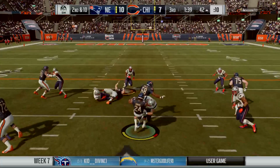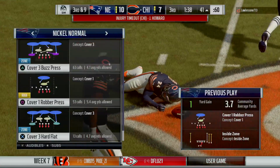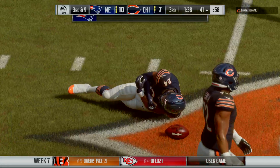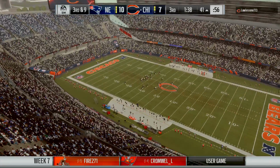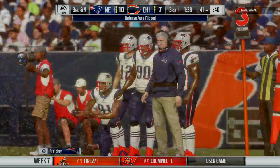Again, it's Howard. And very little there. He might have gotten a yard. Yeah, I think he got a yard to the 41. Now we're going to get a stoppage. Appears to be an injured Bear on the field. While the trainers take a look, we'll step aside.